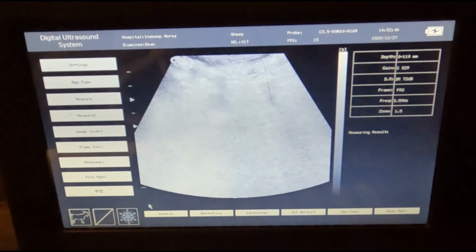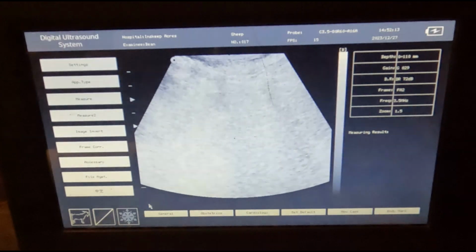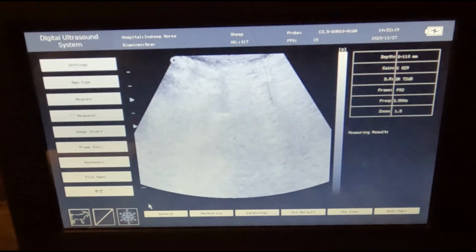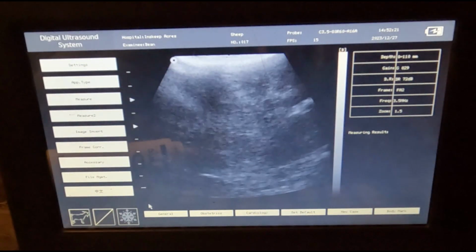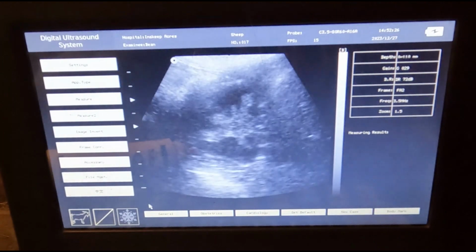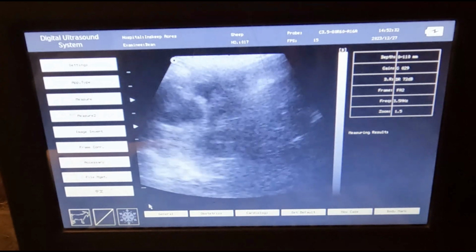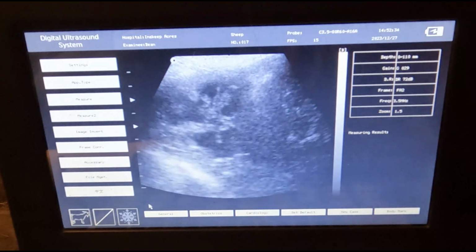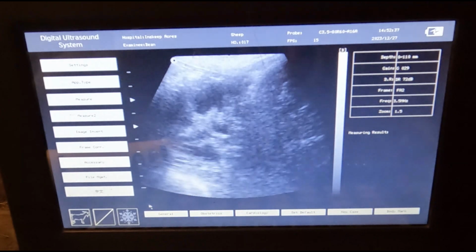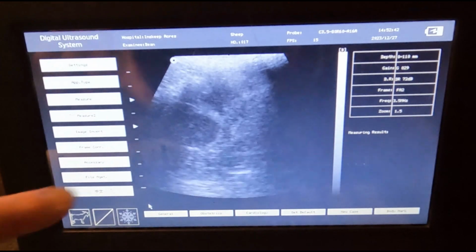Next we have Bean, Jelly Bean, and I believe I did not see her bred. So from the time she went in with Chip, she would be like 36 days. And Bean did not get bred last year. She appears to be bred. One, two. So there's one here.